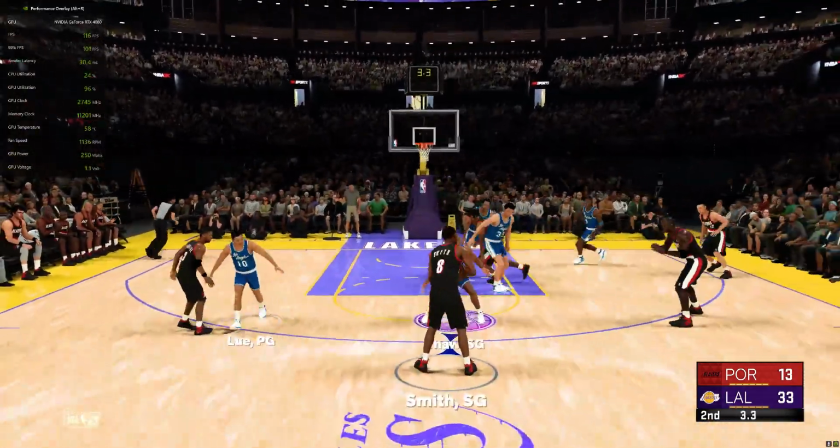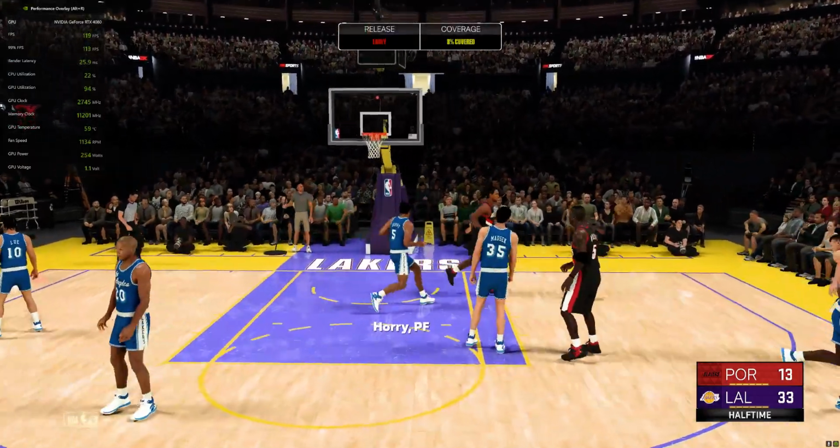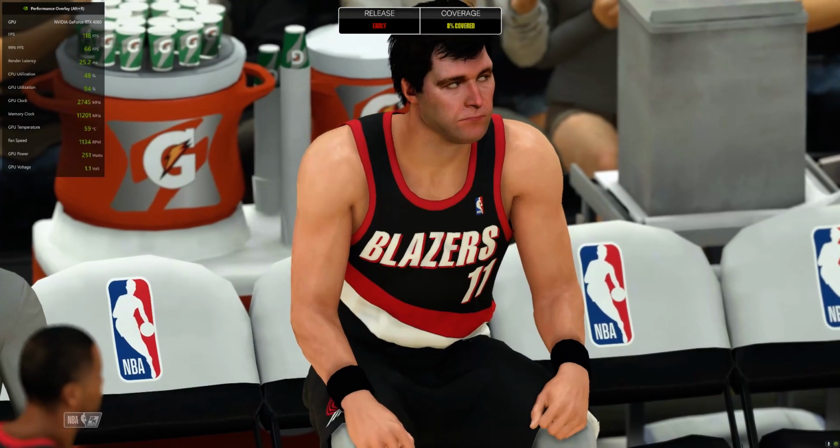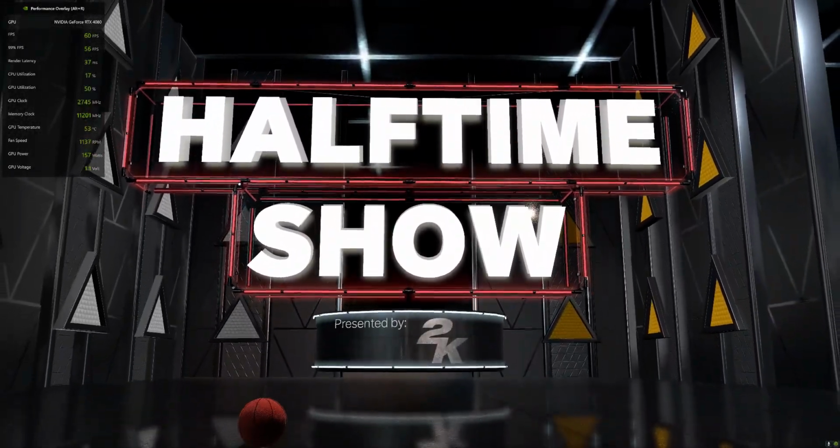Stoudemire outside. Smith the pass to O'Neal from deep. And he got that one up in time, but doesn't go in. And so for the score, the Lakers. And now, the 2K Sports Halftime Show.